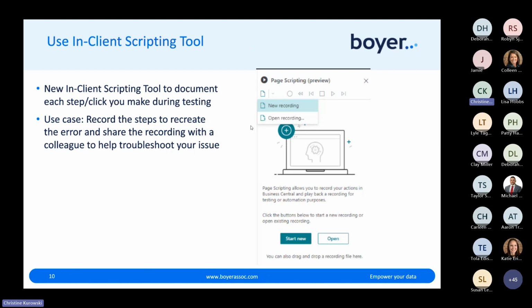It would allow you to send that recording to a coworker or your support team to help troubleshoot your issue. So it's an exciting use case to help with support, instead of having support ask you, what did you click to get this? Or what did you do before this? You can give them all the context of what happened with this page scripting tool. They're really promoting it for user acceptance testing as well, but I think it can be exciting for just general support.